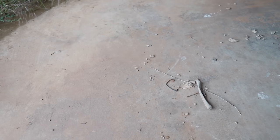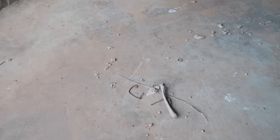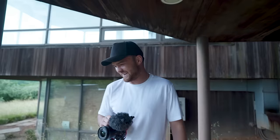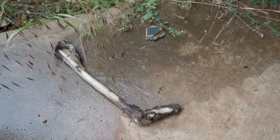Dude, come here now. What the hell? Bro, look down. Oh my god. Is that an animal bone? It has to be. I hope so. Where's the rest of it though? That's the scariest part. Should we be here right now? That might be a sign. First the rain, now the bones?